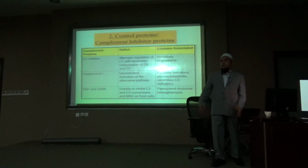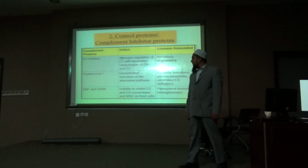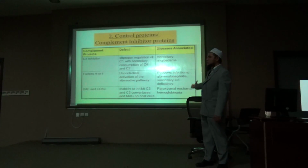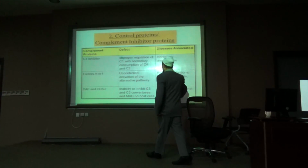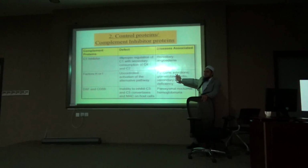Control proteins. Now, this was the pathways problem. Control protein C1 inhibitor, we discussed angioedema. Factor H and factor I, uncontrolled activation of the alternative pathway. And DAF and CD59, inability to inhibit C3, C5 and MAC. And all these lead to problems. C1 inhibitor, hereditary angioedema. Factor H and factor I, pyogenic infection, secondary deficiency because of glomerulonephritis.